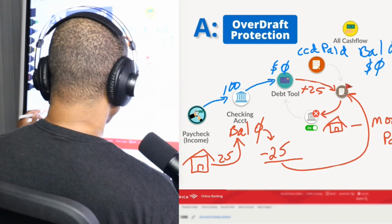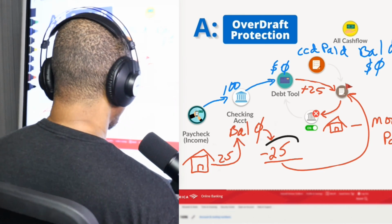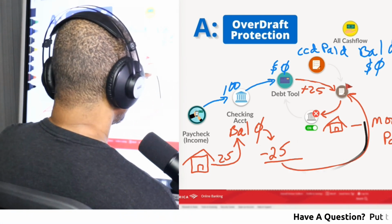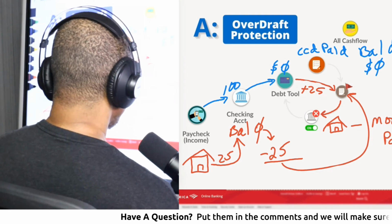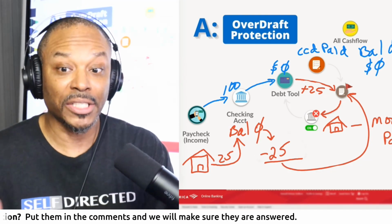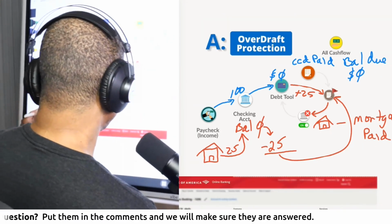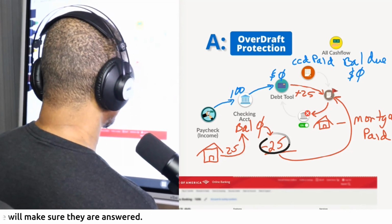So again, $25 is owed. It pulled $25 from a balance that had zero in it, creating a negative situation. And because the checking account itself has overdraft protection on it, it pulled that $25 from the debt tool, which then satisfied that negative $25, which means the mortgage has been paid and the checking account is back at zero. Those are the actual steps that take place inside of our own checking account. This hopefully visually walks through how that $25 is paid using overdraft protection.